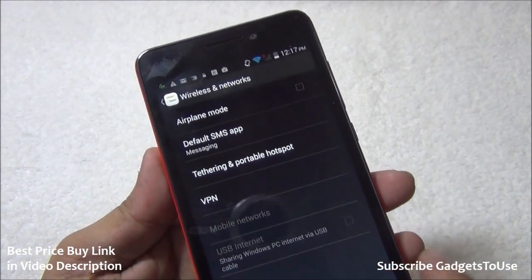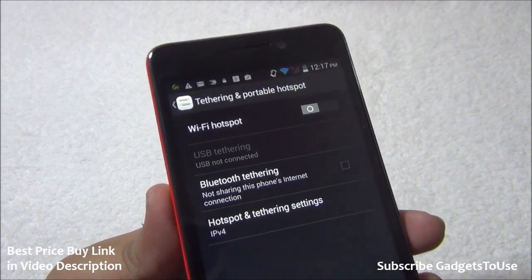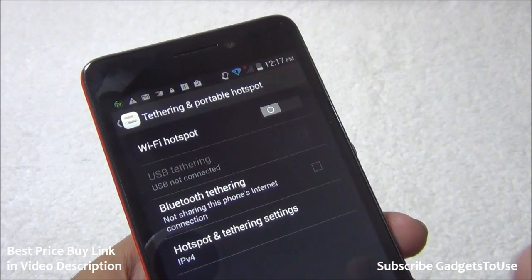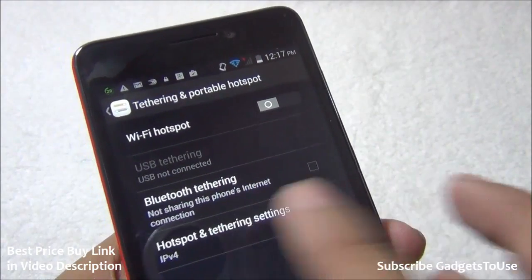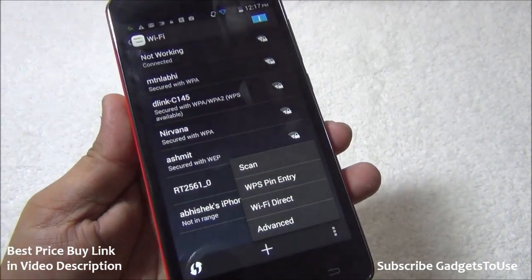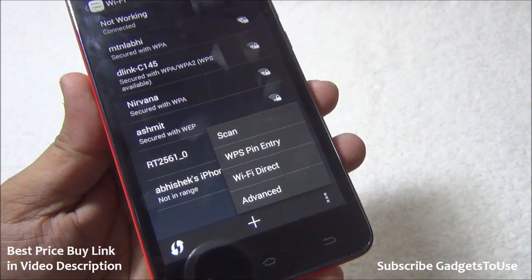You also have support for tethering and portable Wi-Fi hotspot. So you can create a portable Wi-Fi hotspot once you insert the 3G SIM card either into SIM card slot 1 or into SIM card slot 2. You also have support for USB tethering, and Bluetooth tethering is also supported. As far as Wi-Fi Direct is concerned, Wi-Fi Direct and wireless display, both of these features are supported on this phone.